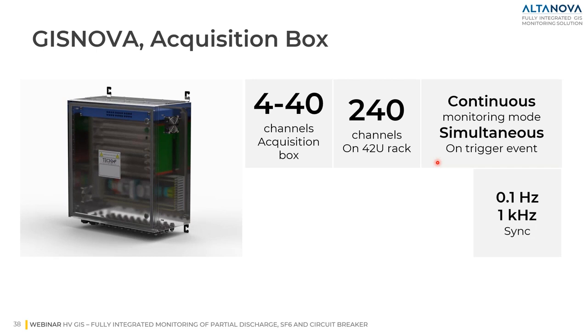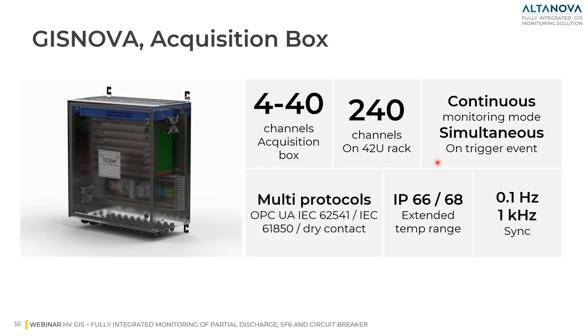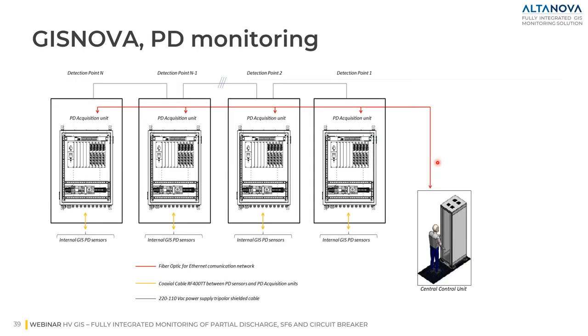The system is capable of being synchronized in the range of 0.1 Hz up to 1 kHz. So it can be utilized even during GIS commissioning with an external power source and a frequency far from the nominal one, 50 or 60 Hz. We have the possibility to utilize an IP66 or IP68 enclosure for outdoor application, and with an extended temperature range from minus 40, minus 45 up to plus 60 or 70. And on the acquisition unit, we have embedded OPC UA, IEC 62541, IEC 61850, and dry contacts protocols. So we have a multi-protocol device.